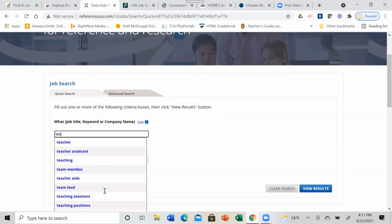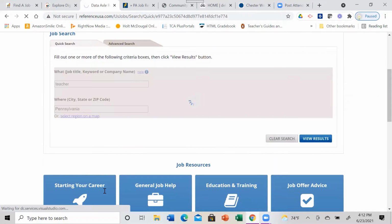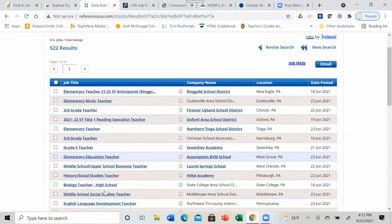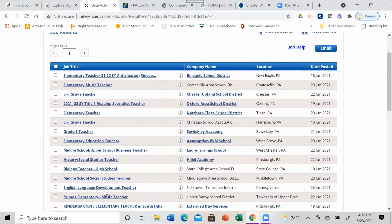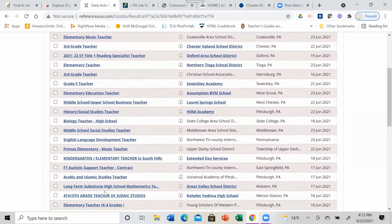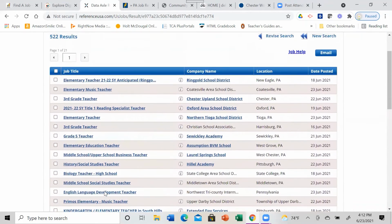A teacher. All right, so let's put in teacher, and we'll just put in Pennsylvania. We'll throw out a really wide net here and we'll view the results. We'll see what comes up. It's thinking. All right, so we actually get 522 teachers in the state of Pennsylvania, so we could narrow that as well, and you see the postings that are here. So we could narrow it down even more. Oh, actually, there we go, Primos Elementary, that's right near us. The Upper Darby School District is looking for a music teacher in the 3rd grade. There's Marion Station, Stroudsburg, so lots of different teaching positions that are open.